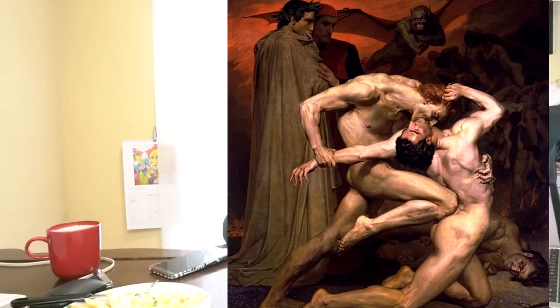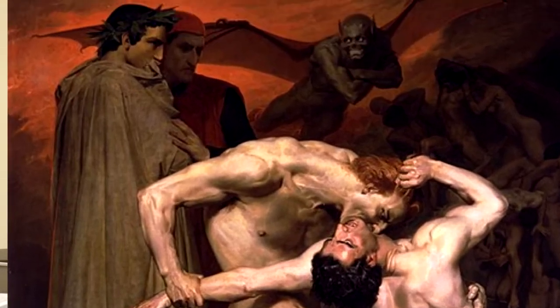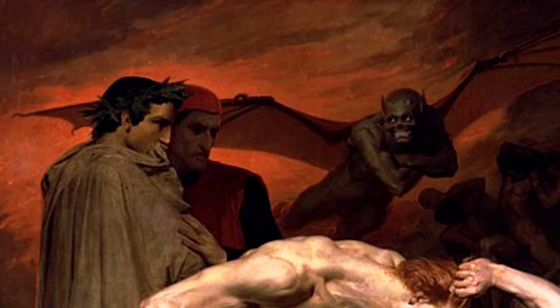But anyway, back to the painting. The lighting is pretty freaking amazing. The light really spotlights the people duking it out. It's the center of attention. While Dante and Virgil, although they're the namesake in the title of the painting, are sidelined to the side by making them darker. I think this is chiaroscuro.